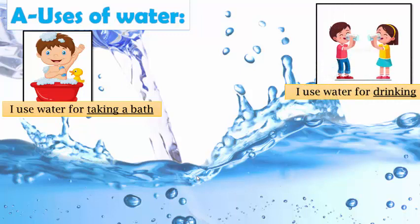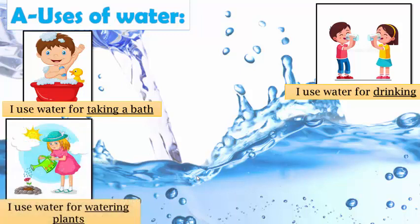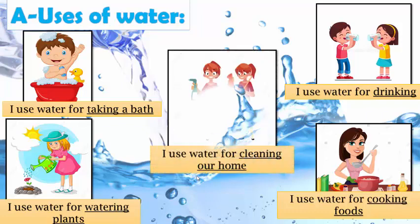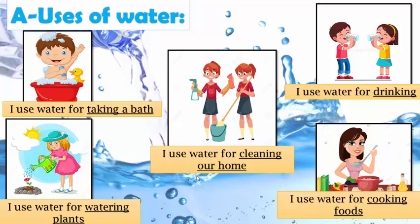I use water for drinking. I use water for watering plants. I use water for cooking foods. I use water for cleaning our home.